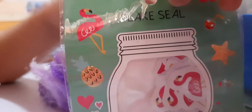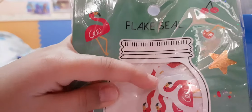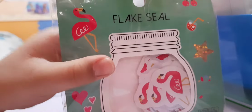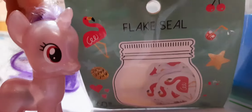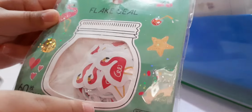Yahoo! So I just found, in my school, these adorable Flake Seal branded stickers, and they're just so adorable because they're in a baby jar, and there's many flamingos, and it's so cute. There's the collector's list, and I'm happy because there are little flamingos, and I love flamingos. That's one of my favorite animals, and it's just so pretty. I just love how it looks, like it's shimmering a little bit.